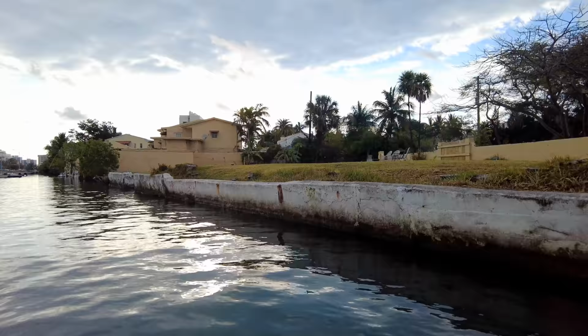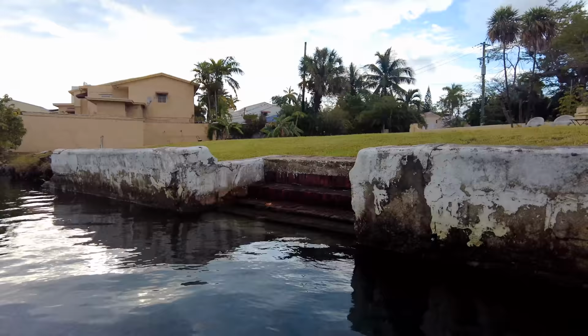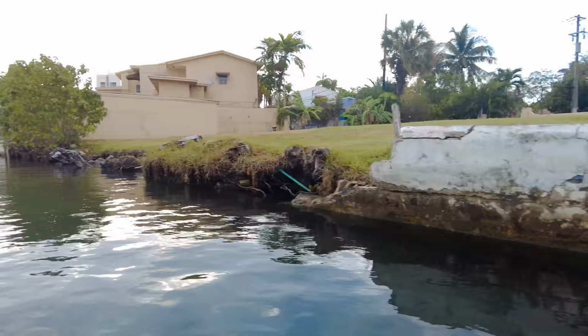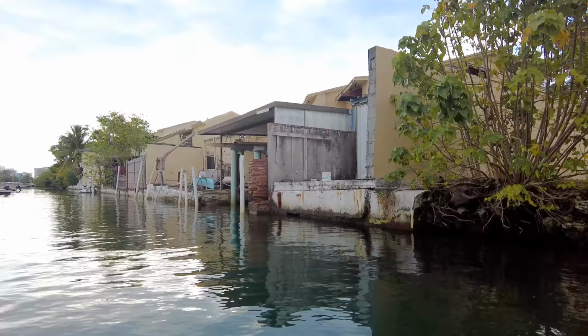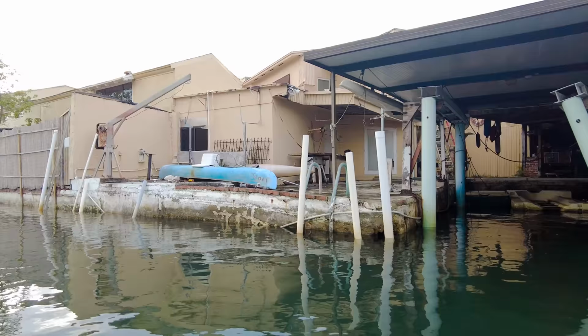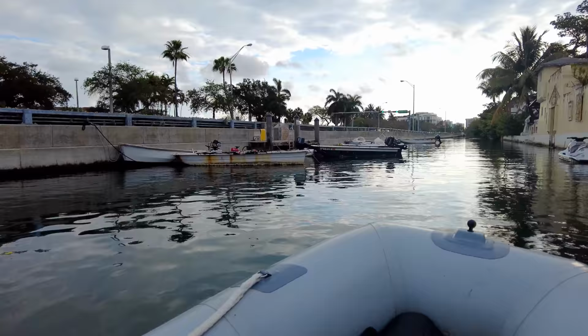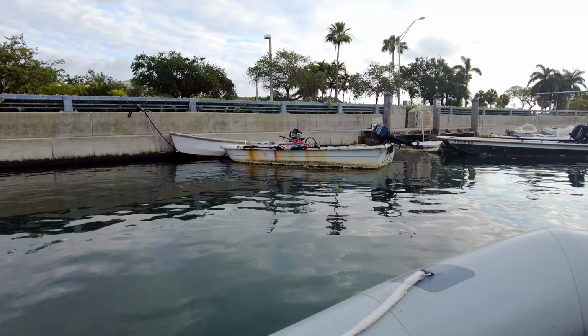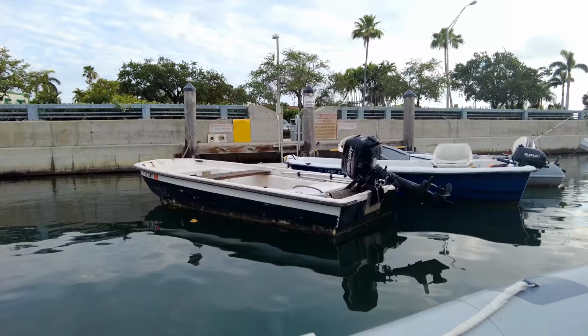Okay, look at this, guys. Aren't you glad you stuck around? Look, guys, this can be you. Right there, you walk in. Look at this here. What is this? There's a security camera here and everything. It's a little dock, dude, just right off of the street. But why do they get the privilege?